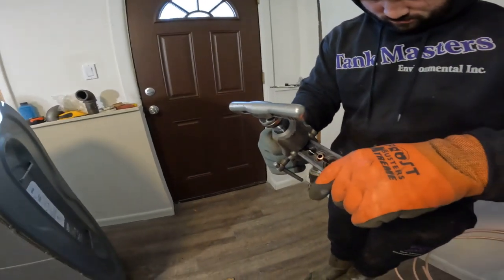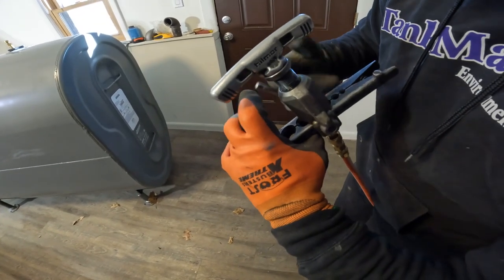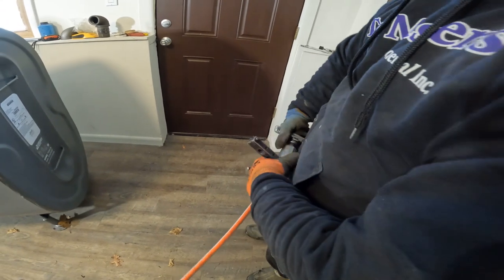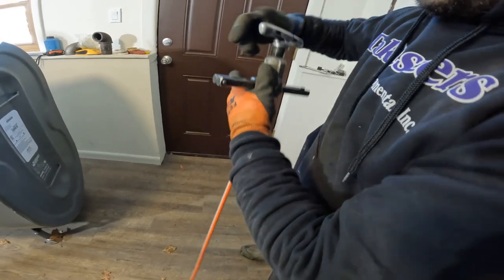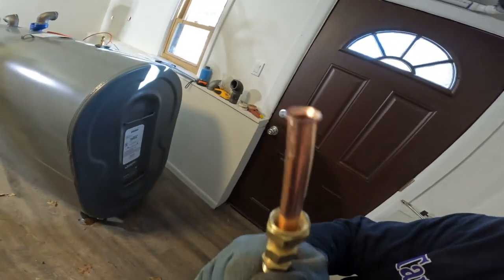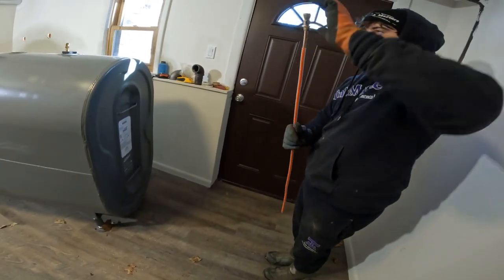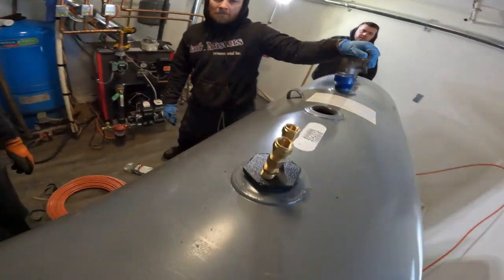So if you haven't ever seen a flare, goes over it. No compression fittings for us, nothing but flare. Then what, you drop that down in? Yeah. Here you go.